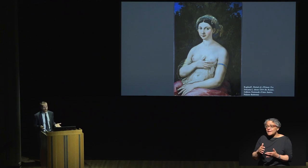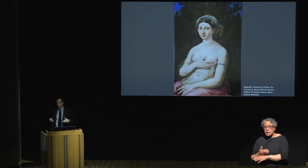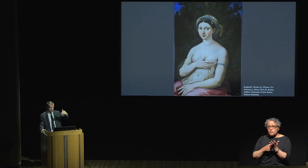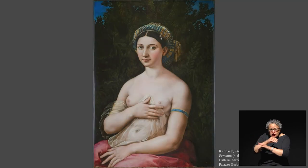It may be by Giulio Romano, who was, as I said, a greatly skilled painter who could imitate Raphael. And it may be a painting of a courtesan. There were these high-level courtesans in Rome at the time who were very admired and intellectually sophisticated and had a clientele amongst the great and the good and so on. It could be something like that. It's a very unusual painting and has given rise to all kinds of speculation about Raphael's love life, a sort of gossipy tradition. It's called La Fornarina, the baker's daughter, because there was this 18th century legend that his lover was a commoner, a baker's daughter.